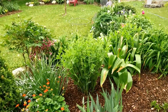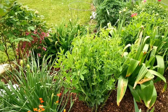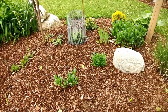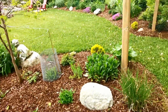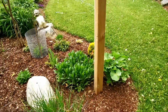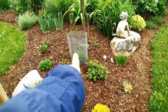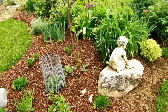This one is False Indigo. It's the deep blue flowers. It's a nice clump. This is a new area because I took the rhubarb out. I had to cover the asters because the bunnies were eating it.